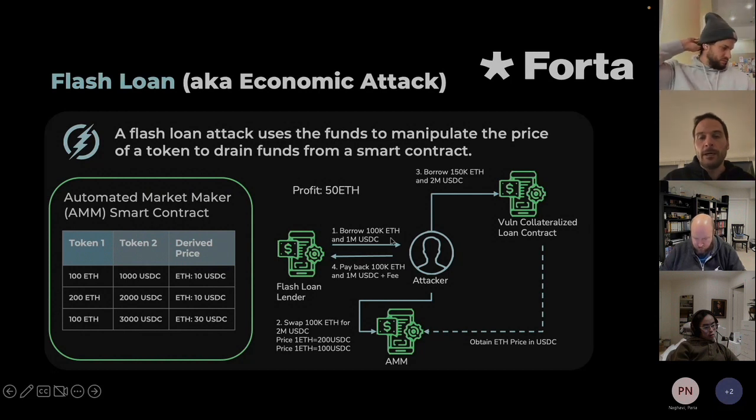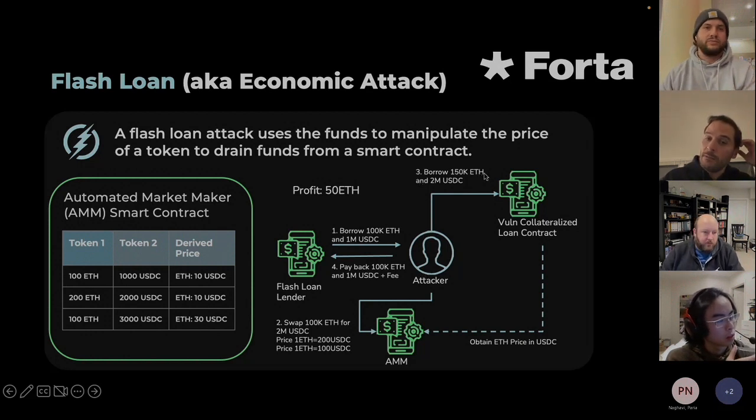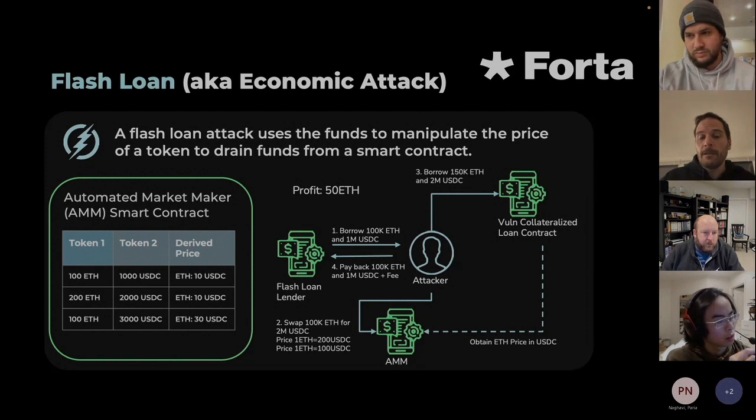So they could borrow 100,000 ETH and 1 million USDC from the flash loan provider. Then they take the 100,000 ETH and swap that for 2 million USDC. And what that will do is essentially lower the price of Ethereum in that AMM. So Ethereum now is much, much cheaper. Then they borrow 150,000 ETH and they deposit $2 million USDC as the collateral.